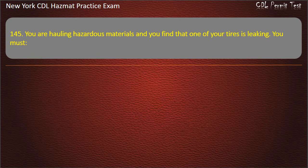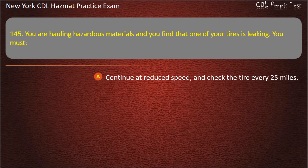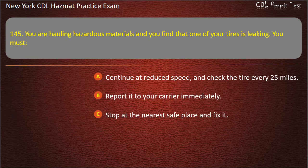Question 145. You are hauling hazardous materials and you find that one of your tires is leaking. You must: continue at reduced speed and check the tire every 25 miles; report it to your carrier immediately; stop at the nearest safe place and fix it. Answer: stop at the nearest safe place and fix it.